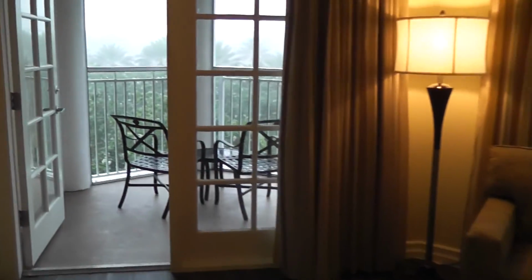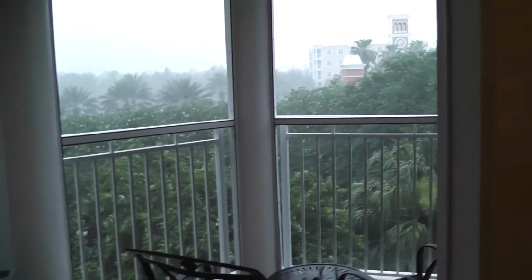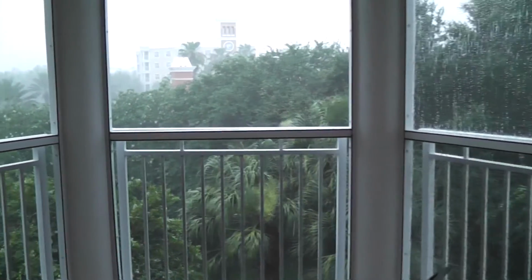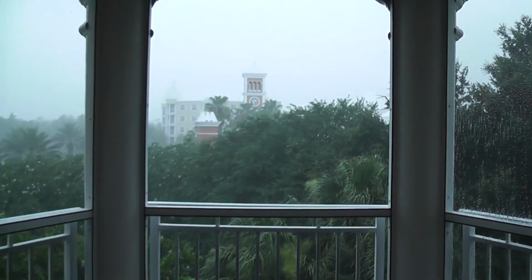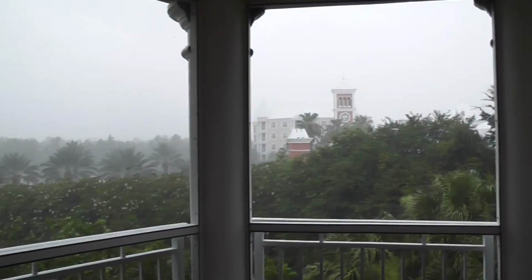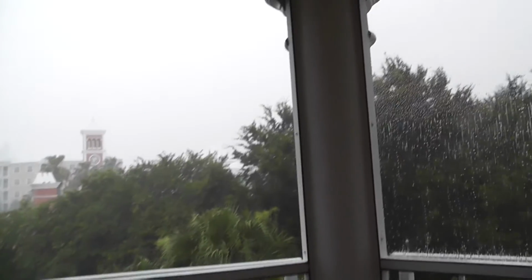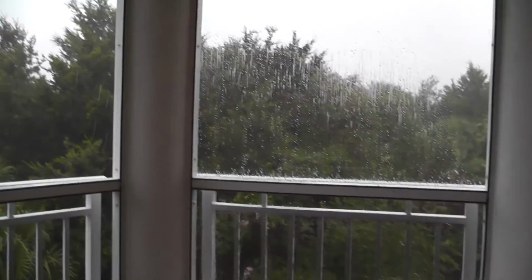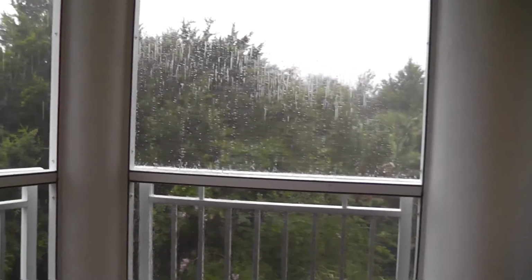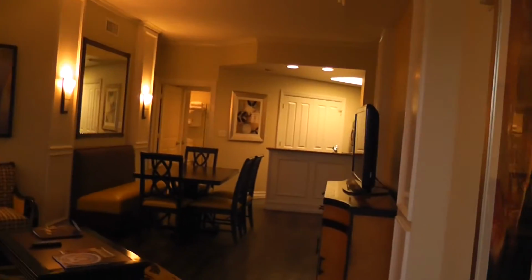There's even this nice little balcony. One thing that I don't know will come across clear in the video is the fact that it's a screened-in balcony. You may also be able to tell that it's raining, which is not all that unusual in Orlando. So there's a nice view, and there's a nice place to come outside and stay dry while still enjoying a little bit of the outdoors. So this will be a really nice place to come and hang out as well.